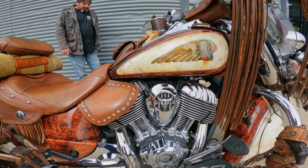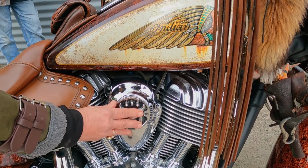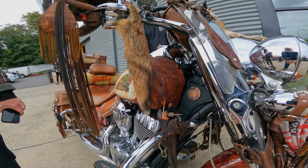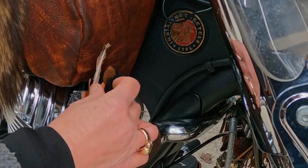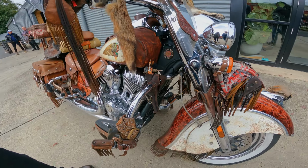Fantastic. This is cool too. A friend of mine got me that. So there are bits and pieces everywhere, aren't there? When you look at it, there's something there. These are all a bit weathered now, but they're from America. Different things. What else have I got?